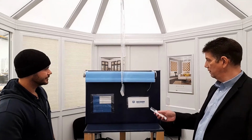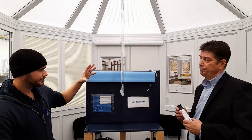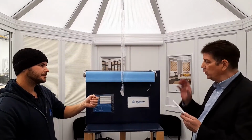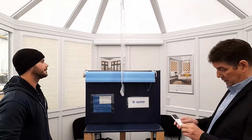Okay, that's easy enough then. So program button, hold that for 3 seconds, it'll start to beep. Program button on the remote. Do you have to hold that, or is it just a quick press? You press it, you hold it until you get that blinking, and then you press that and it stops. And then it's done, the blinking stops.